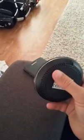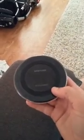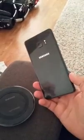And yeah, this thing here was just hot. And this is a genuine Samsung wireless charging pad. And this thing was burning hot. This was ridiculously hot. I had to shut it down straight away.